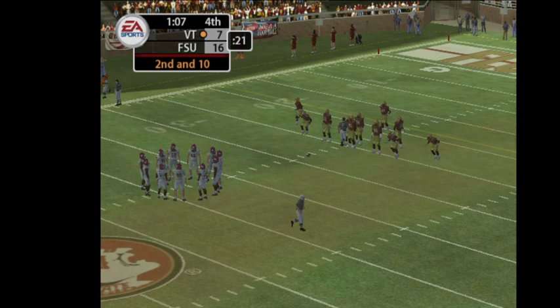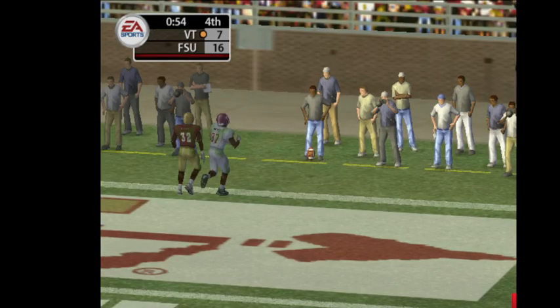Second and 10, and this is the sixth play of the drive. Number 32, alone in the backfield. Steps up, looking, and they got it. He couldn't avoid the sack there, Kirk. Yeah, that protection has got to get better because you don't want your quarterback to get smacked like that. Chucks it deep down the right side. It falls incomplete.